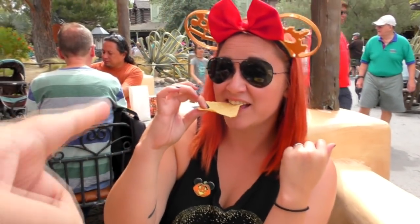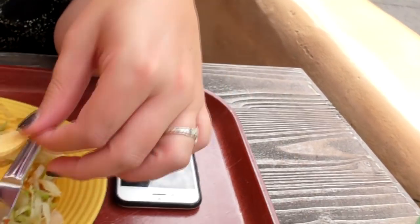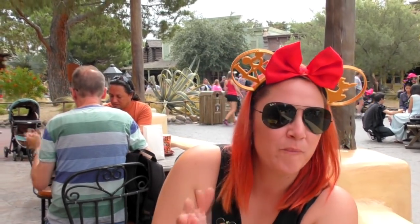Yeah. The chips are good, though. Chips are really good. Very salty, very limey. Right there, you can see all the lime on the chip. Everything else is not. You're just going to eat the lime part? Such a weirdo.